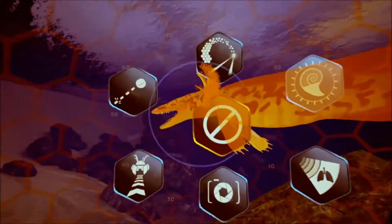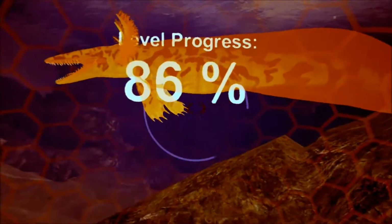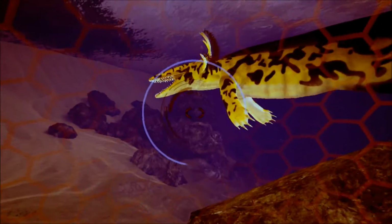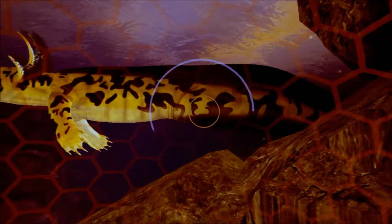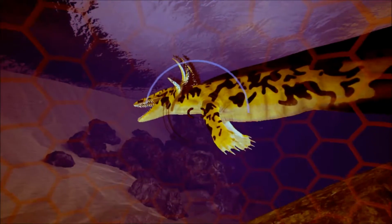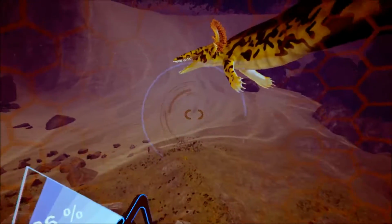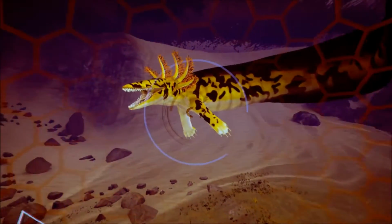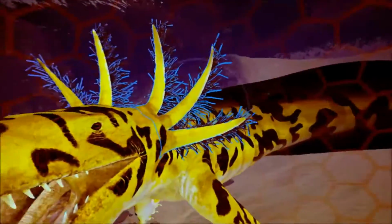Whoa! I can confirm. You look like an axolotl. Mosasaurus, or at least a mostly saurus. And what are those appendages on its head? I don't think so.